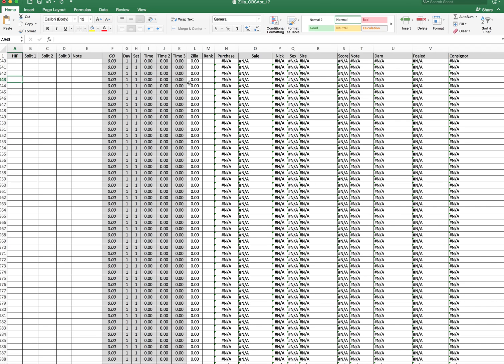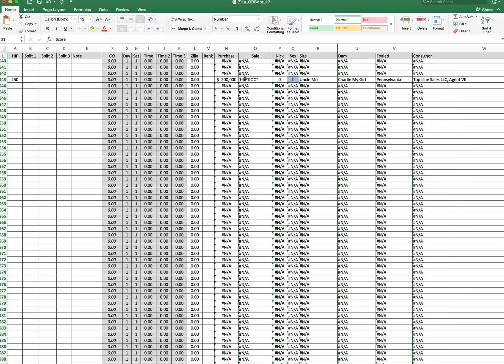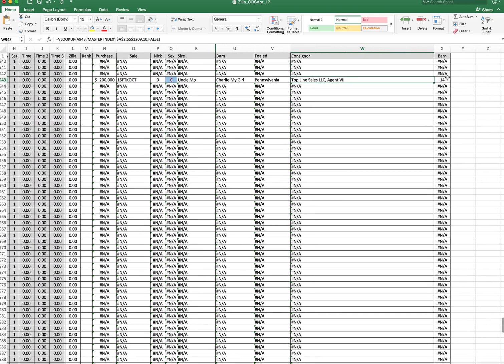Right now, let's pretend the consignor says, coming to the track to breeze in 8th is hip number 250. So I put in 250. And just like that, it tells me that this was a $200,000 yearling who was bought in the Keeneland October, or Fasig-Tipton October sale. He's a colt. He's by Uncle Mo. The dam is Charlie My Girl, Pennsylvania bred. Top Line Sales consigns a horse, and that horse is located in barn 14.